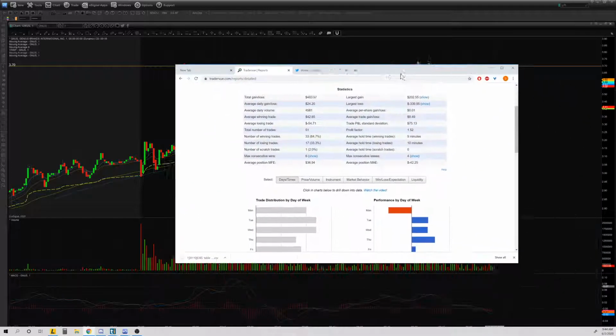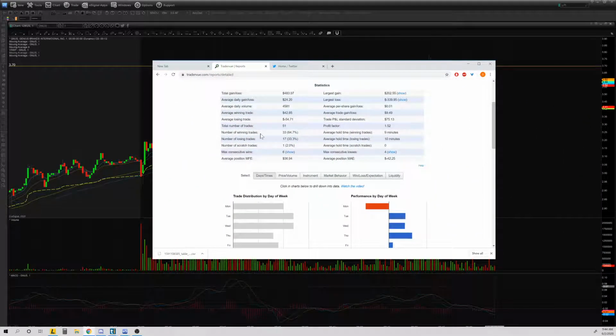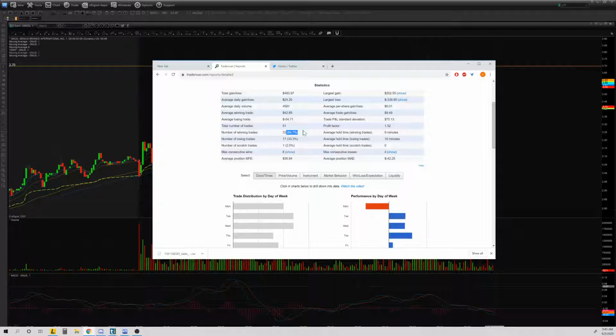So I got TraderView pulled up here, and you can see my total gains were $483, and my accuracy was 64%, which is very good, I think. I think anything above 60% is very good. If you're at 50%, that's good as well. From there, that pretty much tells you that you can fix a few mistakes on emotions or discipline on strategy, and you can easily achieve 60% plus from there. So yeah, anything above 60% is pretty good.